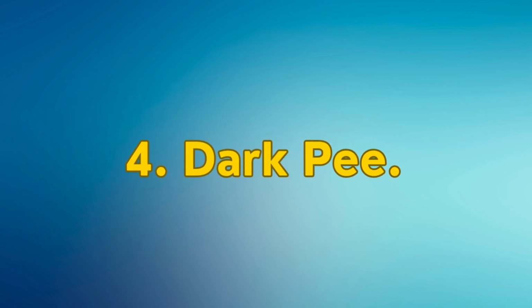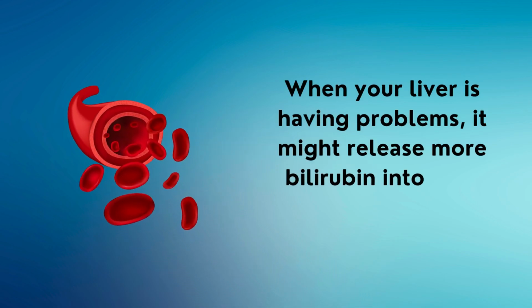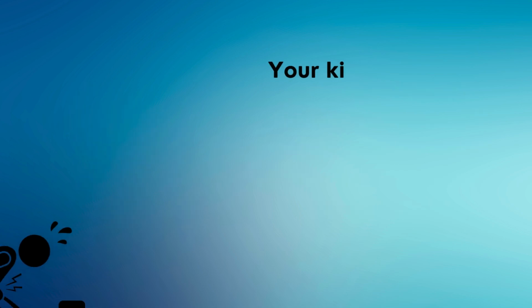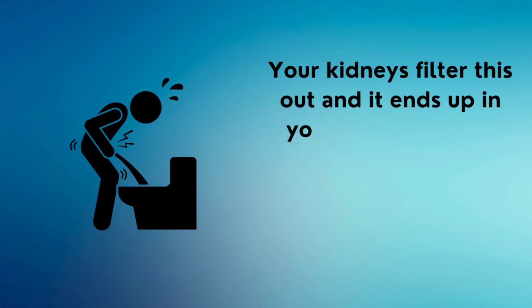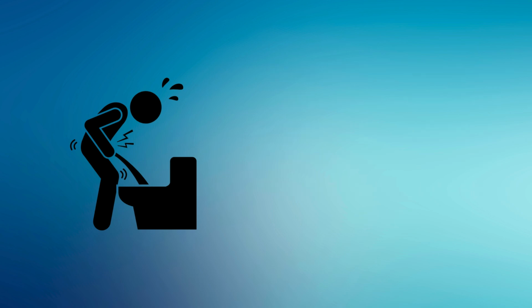4. Dark pee. When your liver is having problems, it might release more bilirubin into your bloodstream. Your kidneys filter this out and it ends up in your pee, making it look darker. It might look the color of cola or tea.